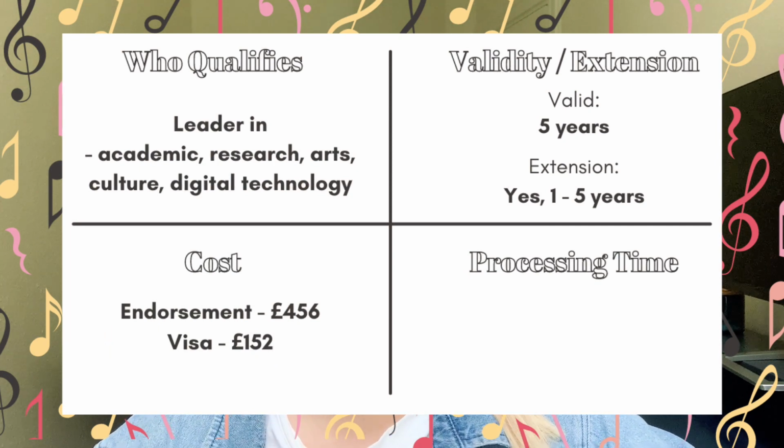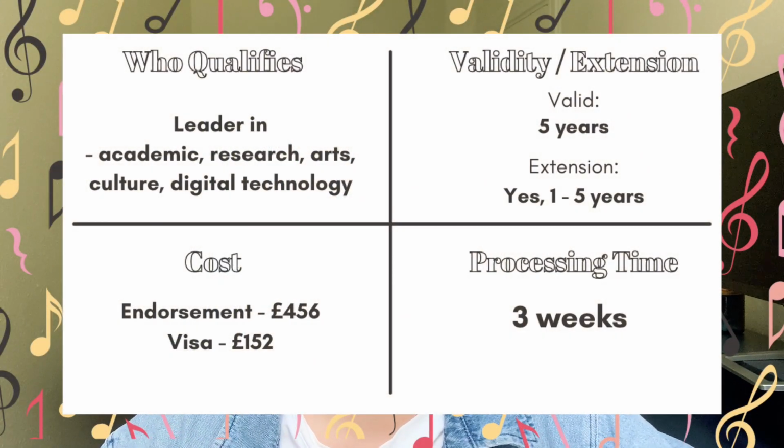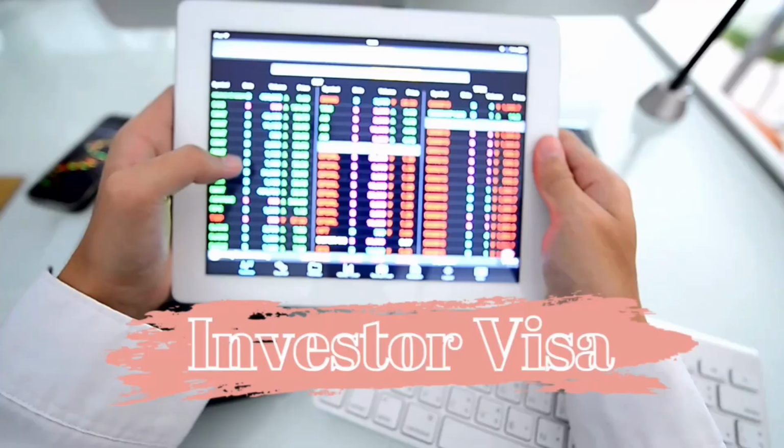First, as I mentioned, you will need to apply for an endorsement from the UK. So that will be £456 for that application. Once you've received your endorsement, you can then continue to apply for your visa, which is going to cost £152. If you ever have some of the awards that are on the list, then you unfortunately don't get a discount. You still need to pay £608 for the visa. To get a decision on your visa will take 3 weeks, but remember that there will be that period beforehand where you have to wait for your endorsement first.